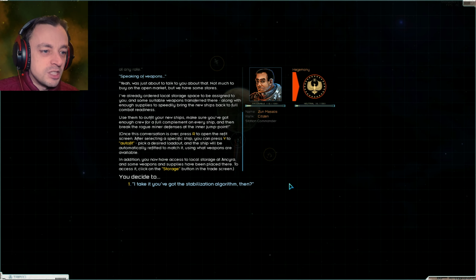After selecting a specific ship, you can press V to auto-fit. That's a good idea. Pick a desired loadout, and the ship will be automatically refitted to match it. Ooh, nice. Using the available weapons and stuff. In addition, you now have access to local storage at this planet, and some weapons and supplies have been placed there. To access it, click on the storage button in the trade screen.